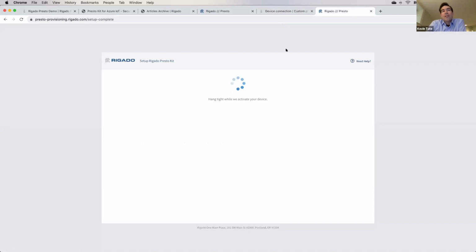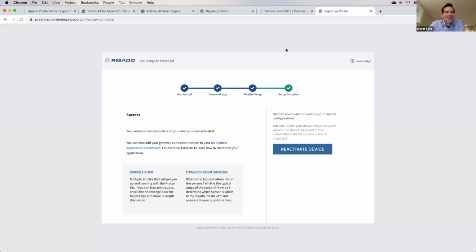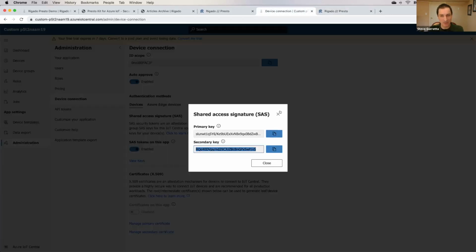That looks great. See, that looks even easier than screen sharing. Yeah, it's actually easier than setting up a Zoom screen share with 2 people. Look, we've already got success. Setup is complete. And basically go back to your application.